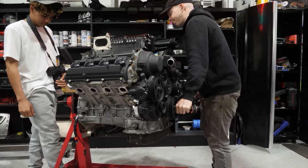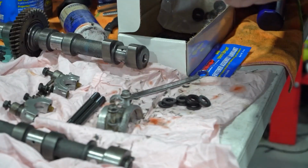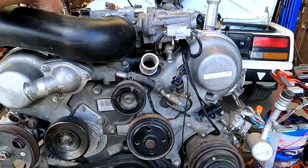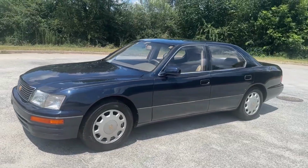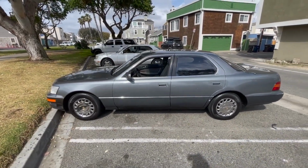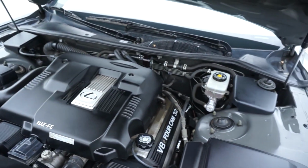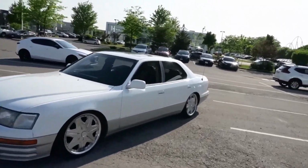What makes the 1UZ legendary isn't just longevity, it's effortless longevity. No major known failure points. No timing belt nightmares. It uses a timing belt, but replacement is straightforward. No head gasket drama, no oil consumption issues, just regular maintenance, and this V8 will outlive the car it's bolted into. Mechanics joke that the 1UZ's biggest weakness is that it makes them no money. Owners just need oil changes. The engine is so reliable that high-mileage LS400s sell for more than comparable luxury cars because buyers know the drivetrain is bulletproof. But there's one engine that stands above even the 1UZ in legendary status.